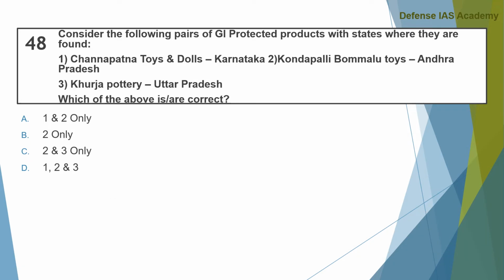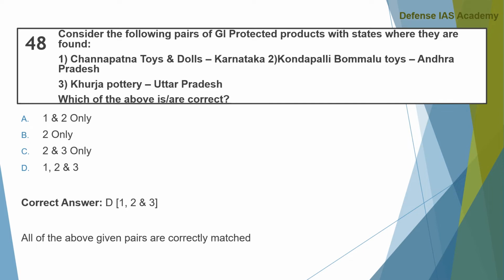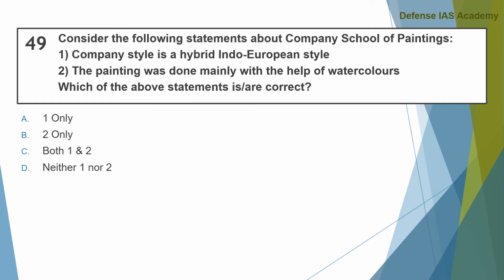Next question. Consider the following pairs of GI protected products with the states where they are found. 1. Channapatna Toys and Dolls of Karnataka. 2. Kondapalli Bommalu Toys of Andhra Pradesh. 3. Khurja Pottery of Uttar Pradesh. Which of the above is or are correct? The answer is option D, 1, 2 and 3. All the pairs are correctly matched.